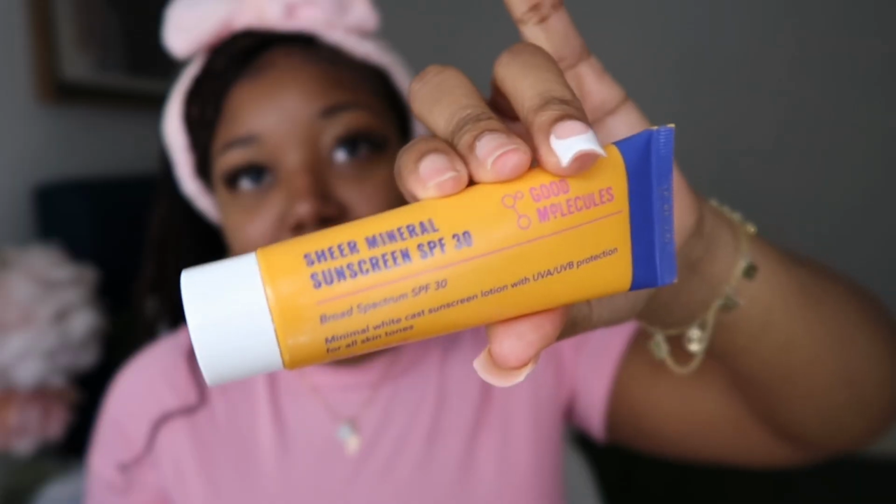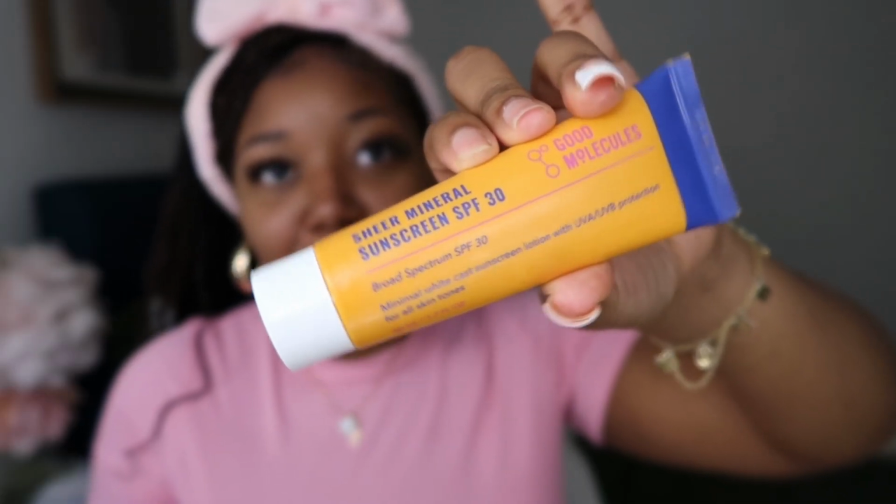But that's not it. Sunscreen, girls. I don't care if you're black, white, blue, yellow, pink, green, indigo, it doesn't matter. You need sunscreen. The only sunscreen that I'm using right now and have been using for years is this Good Molecules sunscreen. I get it from Sephora or Ulta, one of them. It's a great sunscreen. It doesn't make me look white and ghostly. Also, it's lightweight. I used to only use a little bit, but I realized I was using it wrong. You need a lot of sunscreen.